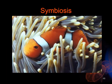This is a common image. The clownfish and the sea anemone live in a symbiotic relationship. Typically, a sea anemone would sting anything that comes in contact with its tentacles, and it actually does produce a sting for the clownfish, but the clownfish has an adaptation that prevents it from being affected by those stings, so they can actually live together. The clownfish gets protection, and the sea anemone gets the scraps of food that the fish leaves behind.